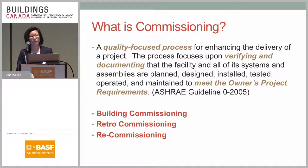So ASHRAE Guideline 0, which is being replaced with the Standard 202, describes commissioning as a quality-focused process for enhancing the delivery of a project. The process focuses upon verifying and documenting that the facility and all of its systems and assemblies are planned, designed, installed, tested, operated, and maintained to meet the owner's project requirements. So the key words here are the owner's project requirements, which are established. So basically that's the original design intent.